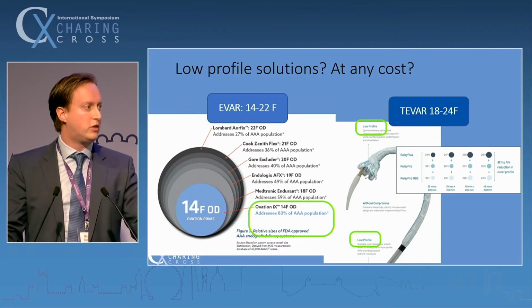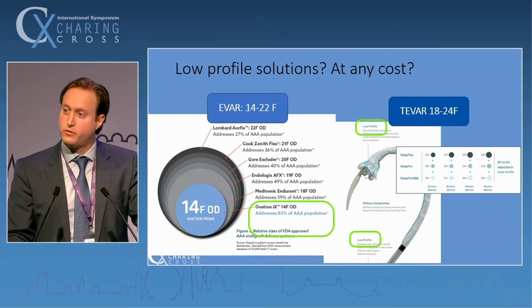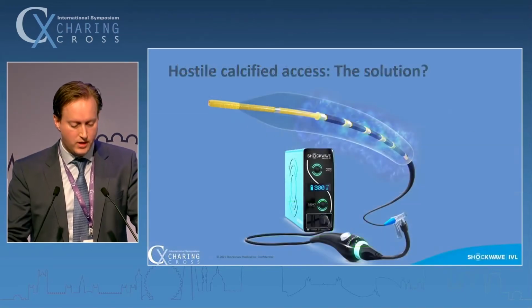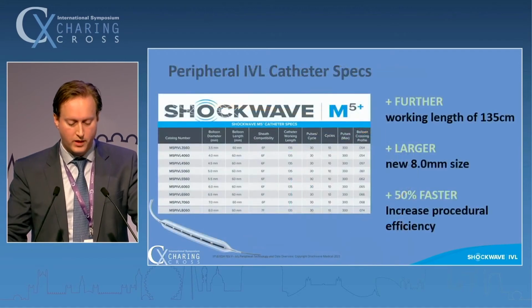So, of course, we have low-profile solutions, but at what cost? Not all technology is as successful as the other one. So, one solution could, of course, be the IVL treatment. This has already been mentioned by Marianne.